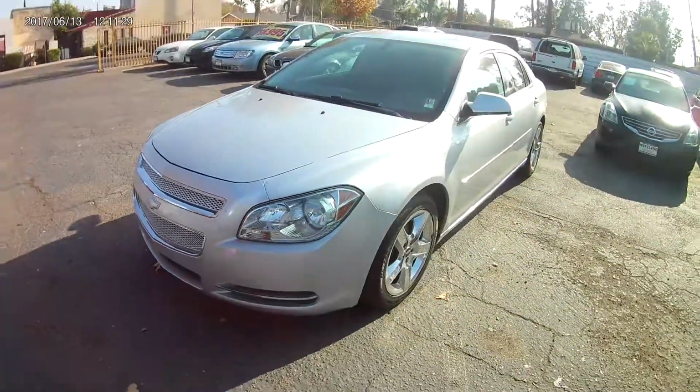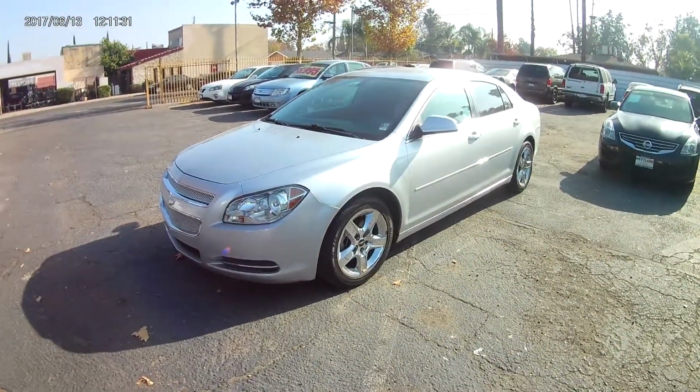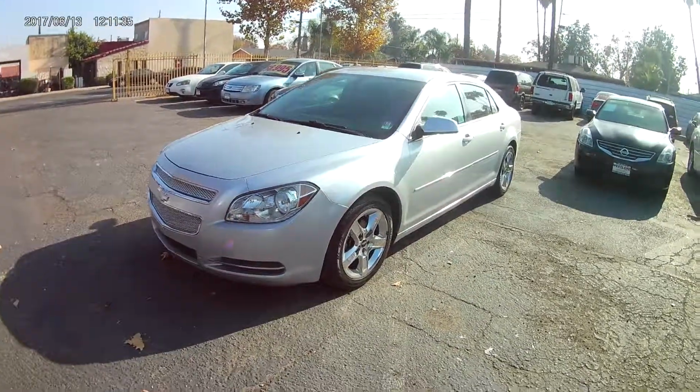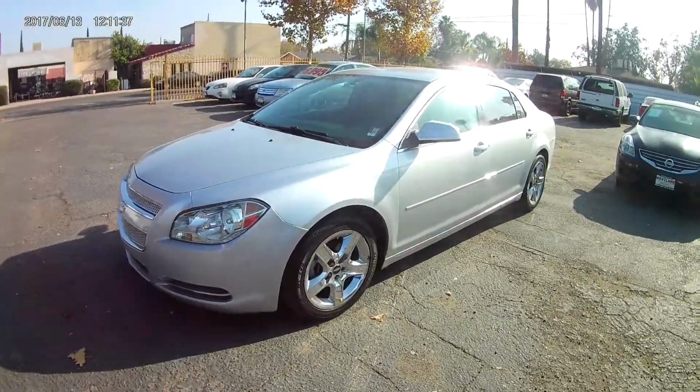This was the 2010 Chevy Malibu LT with the 2.4-liter engine. Let us know if you have any questions about the vehicle or if you'd like to set up an appointment so you could come and take it out for a drive and make it yours.